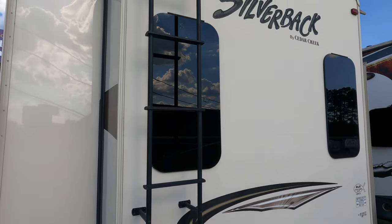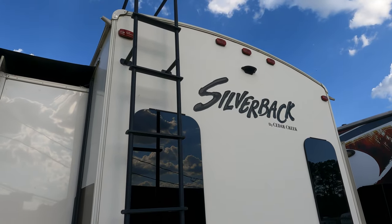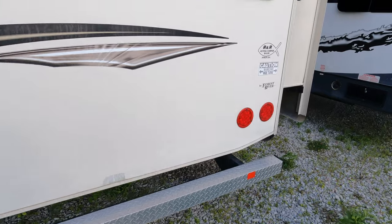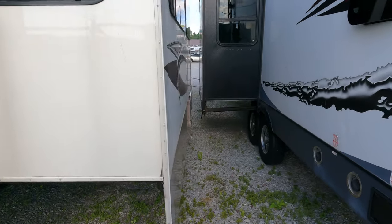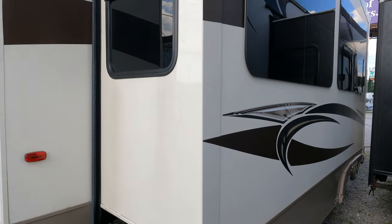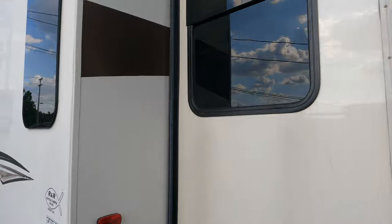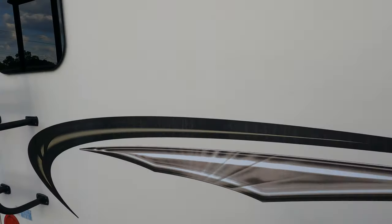I like the frameless windows. That's less maintenance involved. It does have the crowned roof with the TPO top. Of course, got your rear bumper and sewer hose holder. Of course, I'm not going to be able to squeeze through here. But the main thing I'm showing on the outside is it's not faded. For an almost 7-year-old fifth wheel, it's actually in very, very good condition. Like it came out of Georgia.